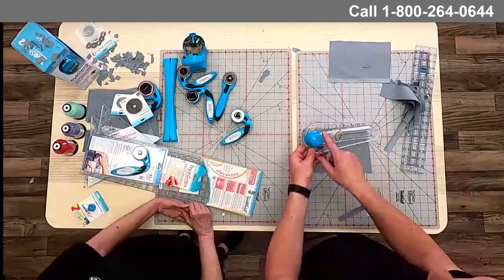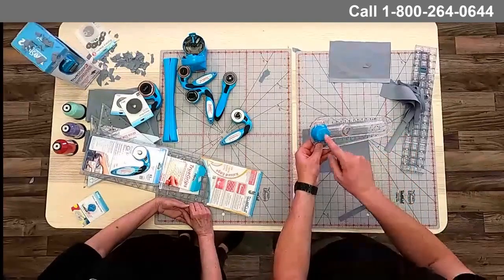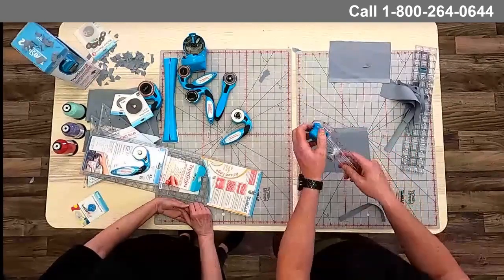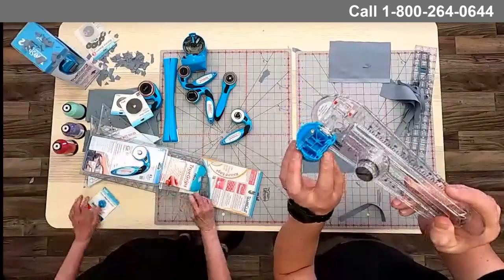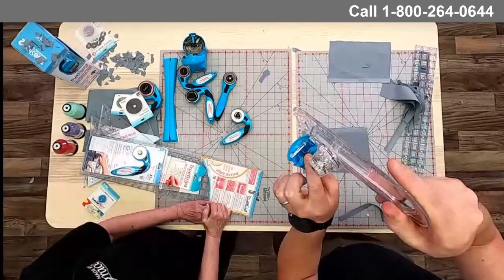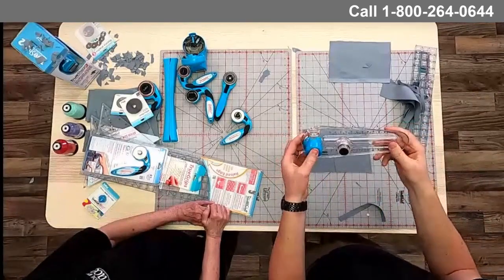Now this will cut from 2 to 12 inches. It has a blade underneath this blue knob. I'm going to go ahead and open up here. And if you purchase one, you can buy a new blade. So there it is, the blade right there. All right, so I'm going to shut that.